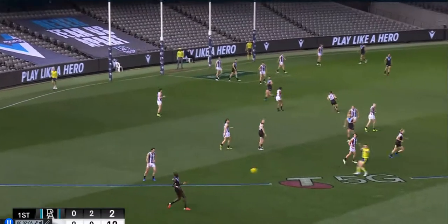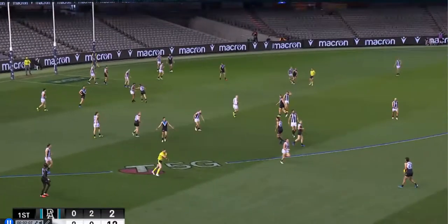He looks right here, makes a good decision to kick the ball inside. What he's done is he's changed the angle. He's forced the defense to change the angle that they're defending. But this is a really good view of just how congested this forward line is. Collingwood's got tons of numbers behind the ball. Port doesn't have a lot of options to go for. And what you're going to see is this space open up here. And that's where he eventually goes. So Dixon's here, this forward's here, and this is where they're going to end up going.